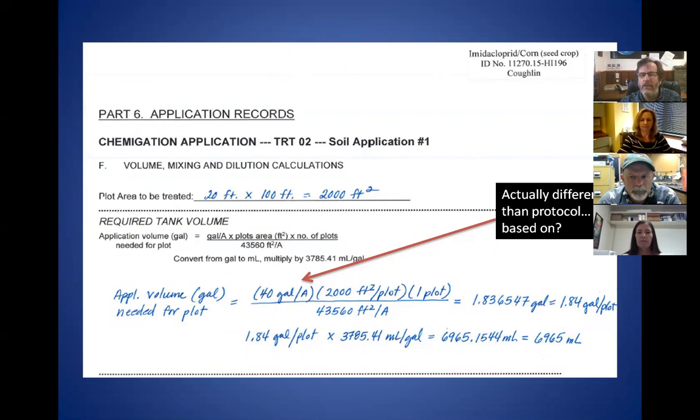So Julie, why don't you talk a little bit about how you came up with this 40 gallons per acre? Because this was where it was different than the 20 to 200 mils per plant. Right. Well, the 20 to 200 mils per plant, I made that assumption that applied to the soil drench. Okay. So that was kind of a mistake. And a lesson to always talk to the study director if you're not sure about things.